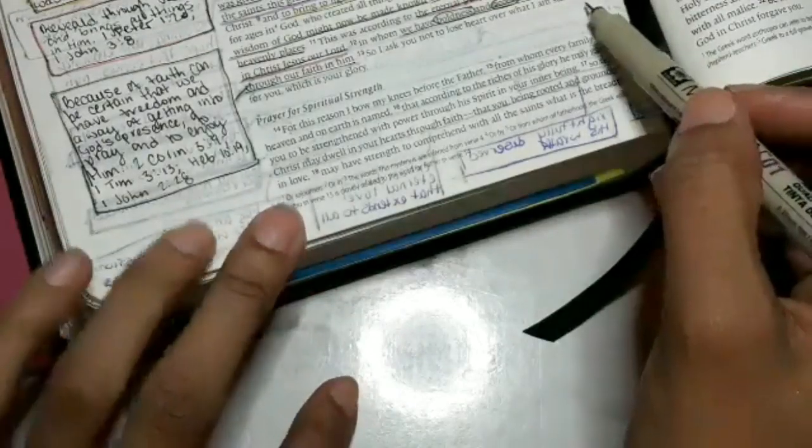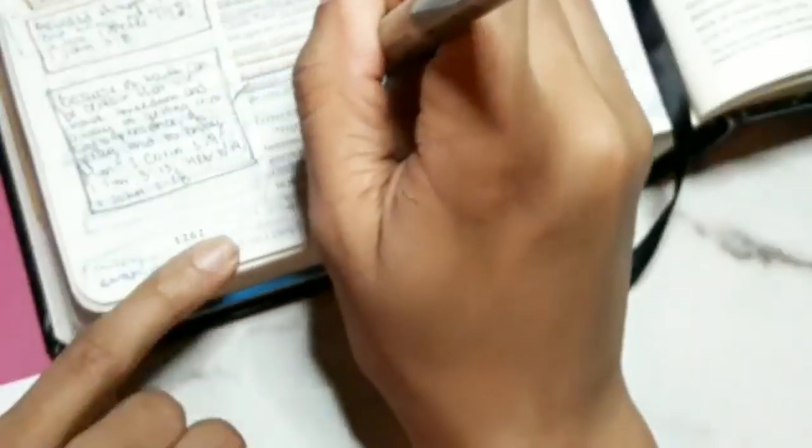And then lastly, it says not to lose heart over what I am suffering for you, which is your glory. Basically, Paul doesn't want the believers to be discouraged because he knew his suffering was for a purpose, and it was being used in full service of God's eternal plan. When I see someone suffering, I don't like it. It breaks my heart. But here, Paul is saying that suffering has a specific purpose, to be used in full service of God's eternal plan.